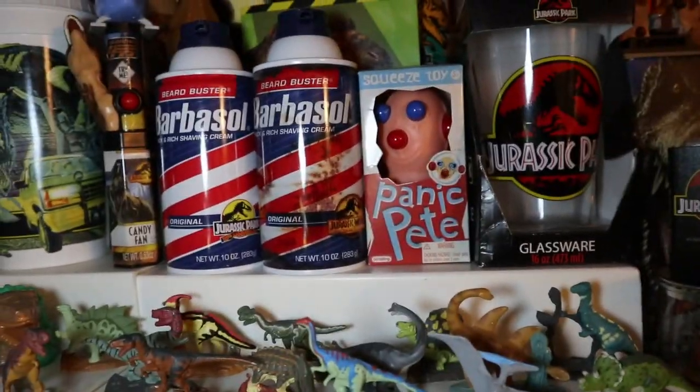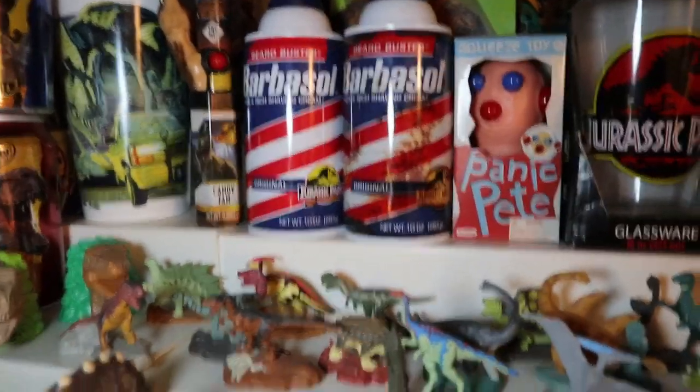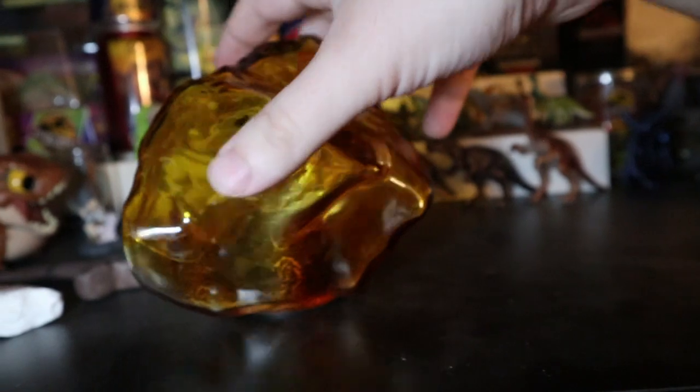That's reminiscent of Nedry's. I know his was called differently, but similar design. There's Barbasol cans. This is a new recent addition from the thrift store that my sister and I found, but I couldn't grab, so I asked my sister to grab it for me, and she did, so thank you for that.